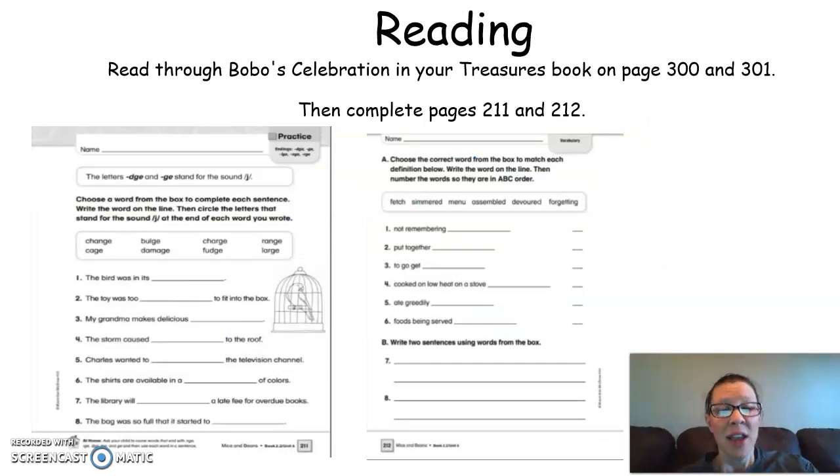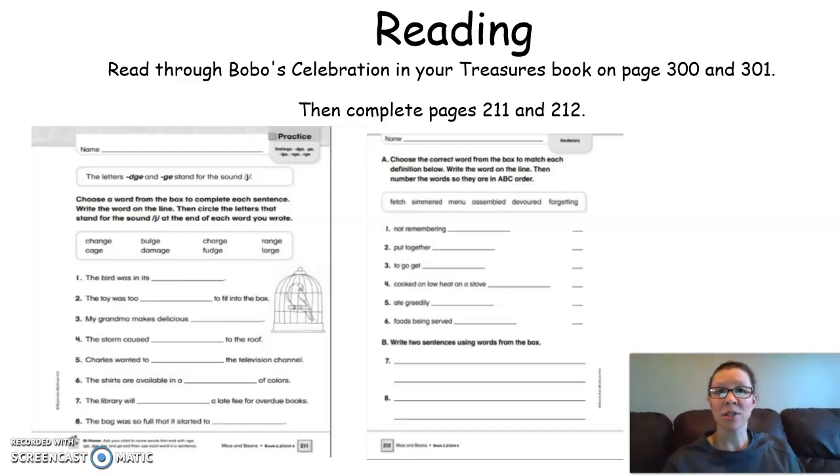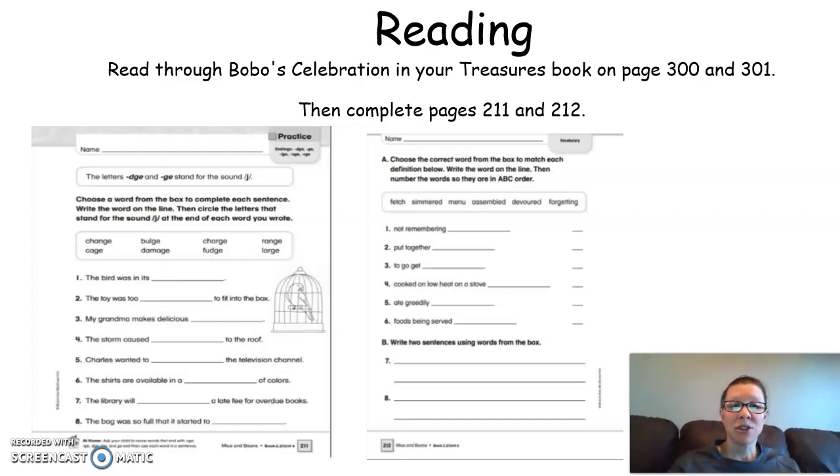All right, reading this week. For today, you're going to read through Bobo's Celebration in your treasures book on page 300 and then 301. It's going to be an introduction to vocabulary words for the week. You're going to complete page 211, which has to do with DGE and GE words. They all make the J sound. So you are going to fill in the words that go in the sentences. And then you're also going to do page 212, which is the vocabulary words.